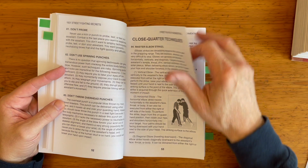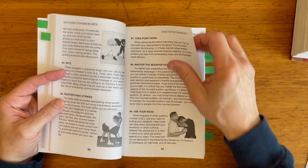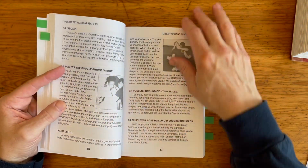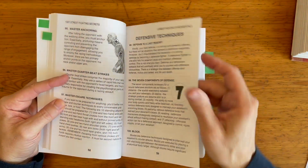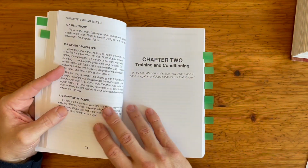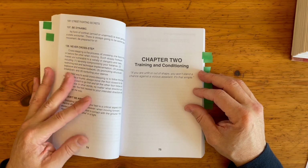And lots of photos to accompany the text so you have a really good idea of what I'm talking about. So I'm just gonna page through it fairly quickly. So here we are, chapter 2. Chapter 2 is training and conditioning.